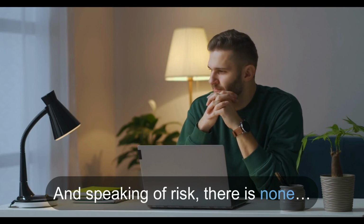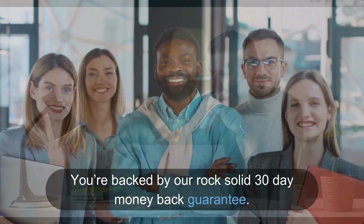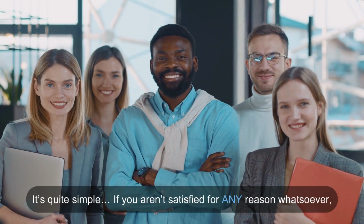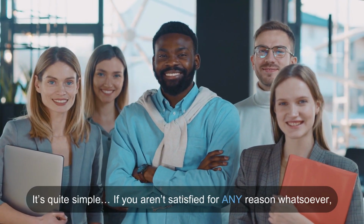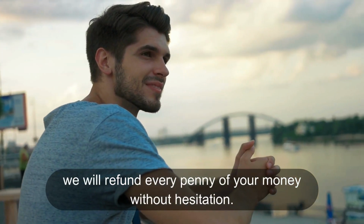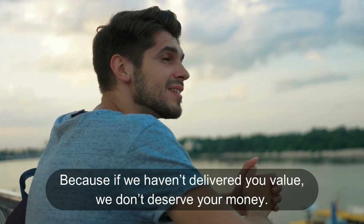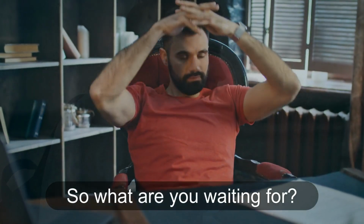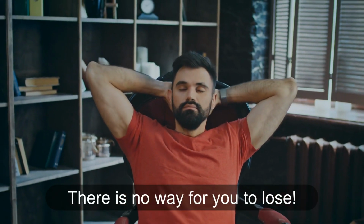And speaking of risk, there is none. You're backed by our rock-solid 30-day money-back guarantee. It's quite simple. If you aren't satisfied for any reason whatsoever, we will refund every penny of your money without hesitation. Because if we haven't delivered you value, we don't deserve your money. So, what are you waiting for? There's no way for you to lose.